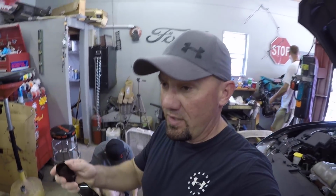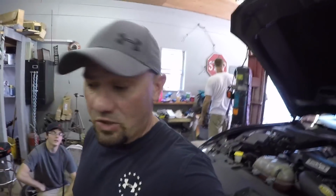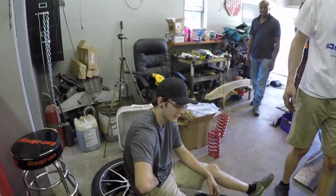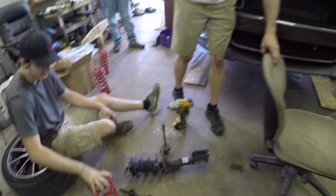Well, somehow or another, we've got to figure out how to get Phillip's springs swapped out. Otherwise, it's just gonna have to sit here for the next like 20 years. They should have just left it stock. Exactly. Or not put those tiny springs on this thing.